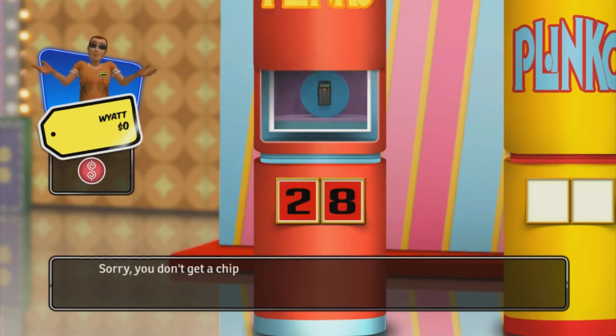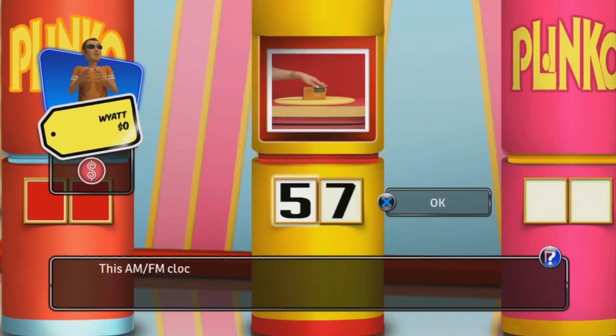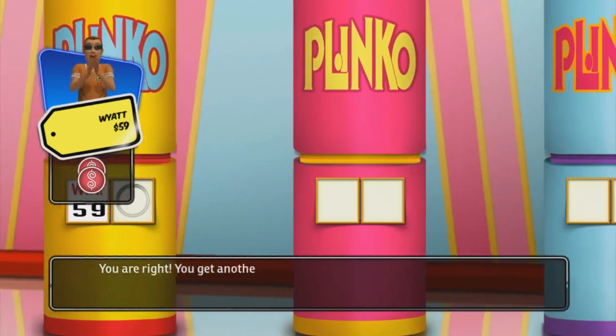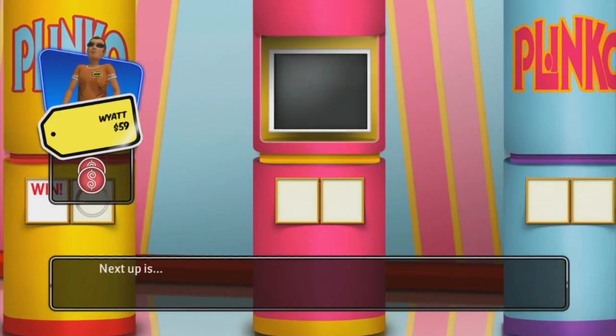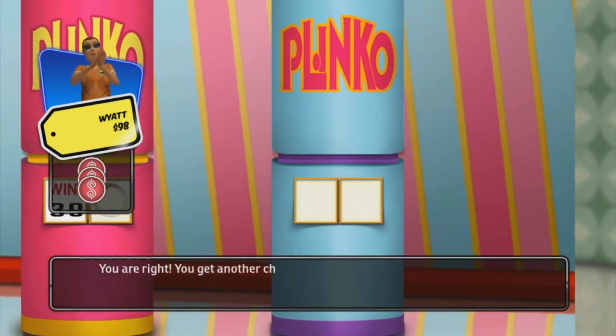Oh, no. Your next item is this AM-FM clock radio, durable enough to take anywhere. Is the right or left number the correct number in the price? You're right! You get another chip. Next up is, easily measure your rice and keep it fresh with this convenient rice dispenser. Is the right or left number the correct number in the price? You're right! You get another chip.